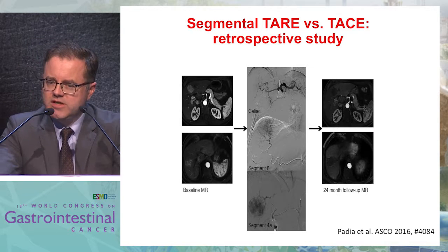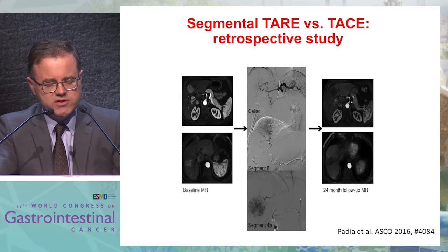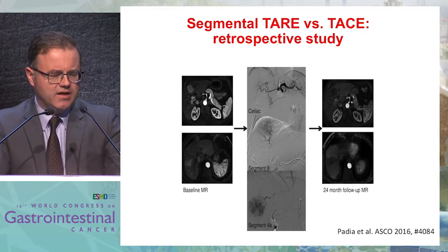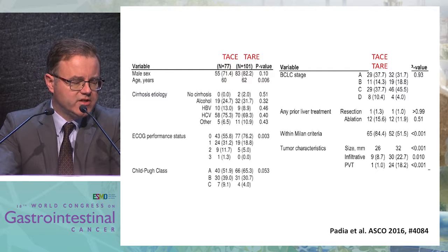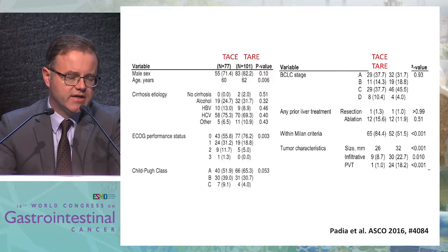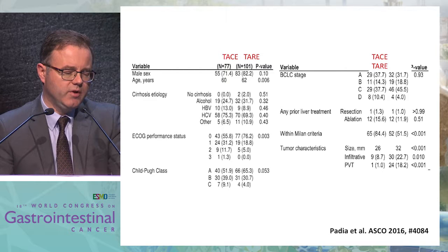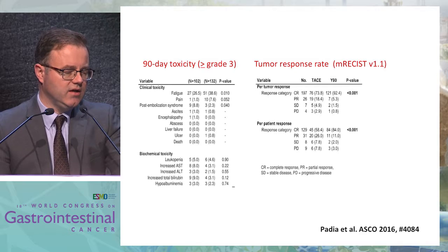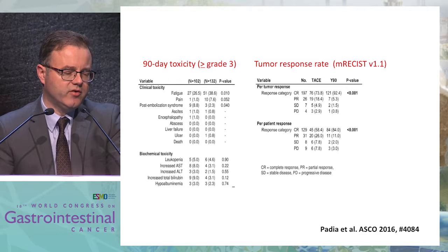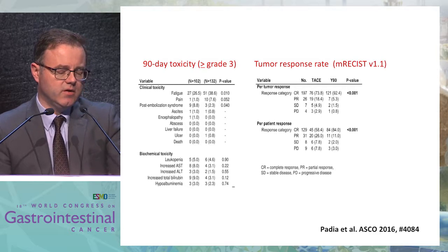This was a retrospective study presented at ASCO this year, really comparing segmental radioembolization versus TACE. Retrospective, but very interesting data. Comparable groups of nearly 100 patients each. They were quite similar, except, again, that in the radioembolization group the tumors were a bit bigger, more infiltrative, and they had more portal vein thrombosis, but for the rest these groups were quite comparable. Interestingly, in the results, there was a better response for radioembolization, either per tumor or per patient.